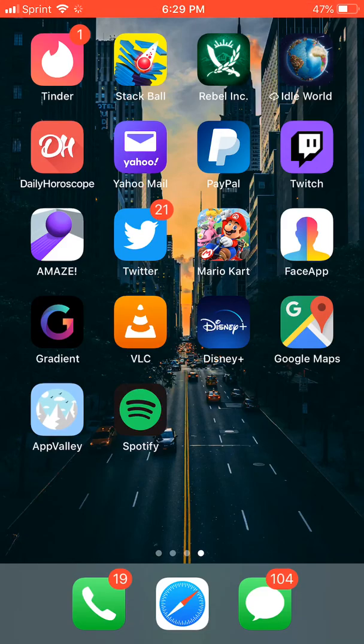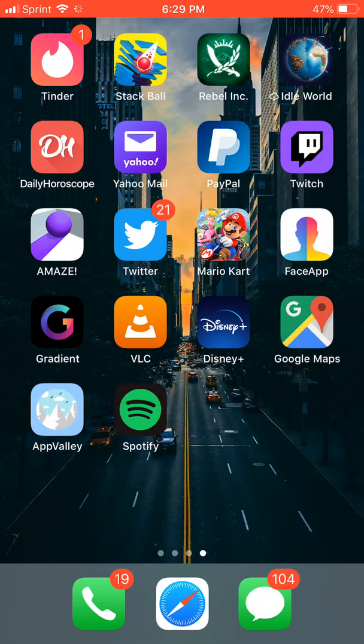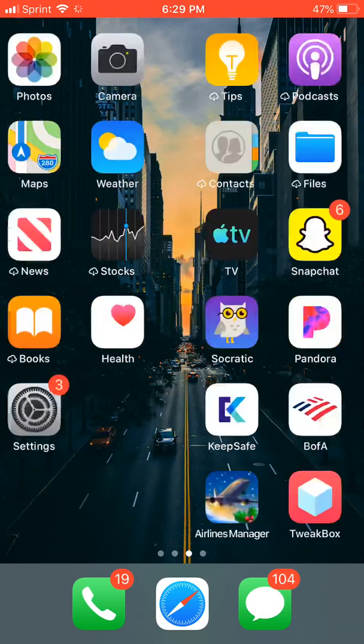What's up, guys? This is how to get Spotify Premium for free. This is not the BS way where you have to download two different apps and it still doesn't download and stuff like that. This is how to get it legit. It definitely works for me.